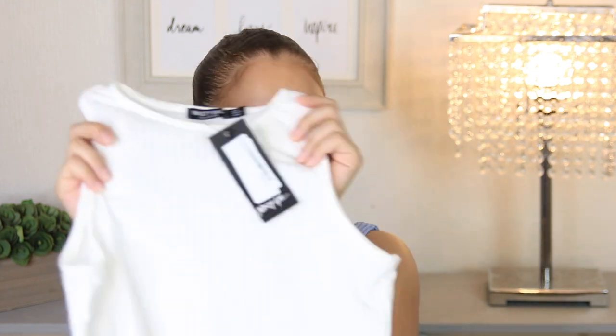Racer back tops. Okay, honestly, these have been such a trend lately and they're actually kind of hard to get your hands on right now. I got this one from Nasty Gal that I wanted to show you guys. I actually haven't even worn it yet, but I love it. I love the way that it fits me and I'm just waiting for the perfect time to wear it.